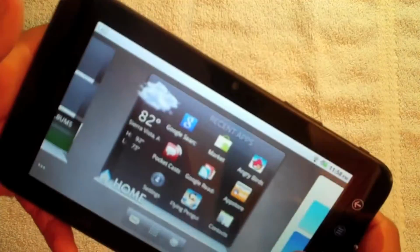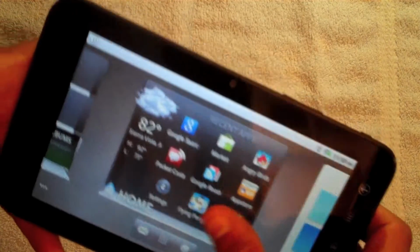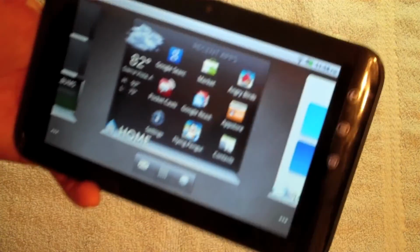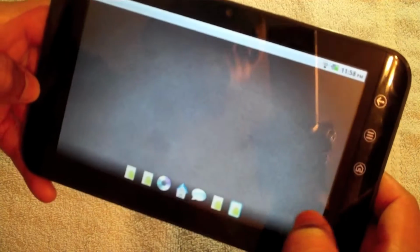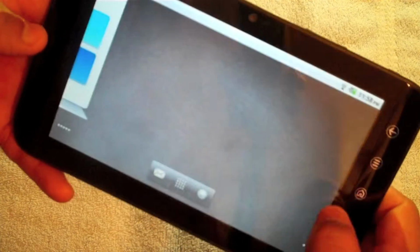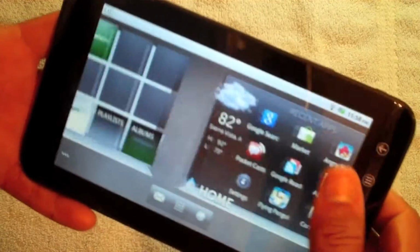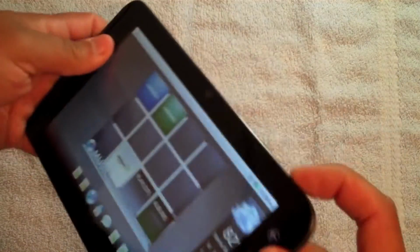Like I said, the screen's not the best in the world, not the best resolution in the world, I should say. It has the same resolution as your regular old smartphone, but as you can see, the screen's a whole lot bigger. But like I said, I like it for what it is. It's a little tablet that could. I used it for 4 months until I got the Galaxy Tab. The Galaxy Tab is a whole lot better tablet. Of course, it costs $200 more. It should be a better tablet. But all in all, I do like this tablet. I think it works pretty good.